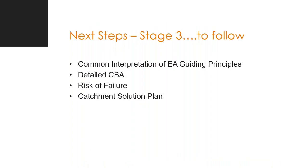And then this is my final real slide. Moving on, we're hoping to continue to support Severn Trent to understand and ensure we've got a common interpretation of Environment Agency guidance principles and key issues around what is fair share, what's the baseline, to ensure we're all working on the same page.